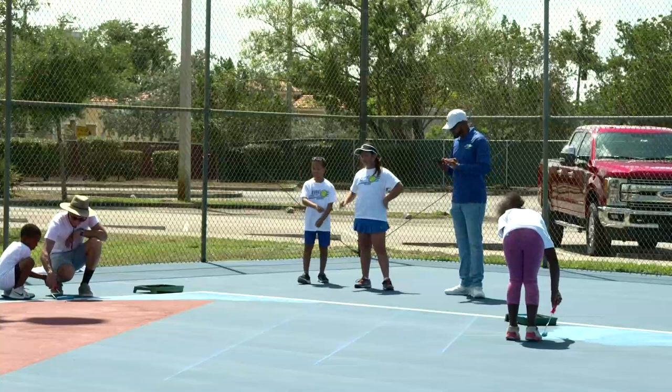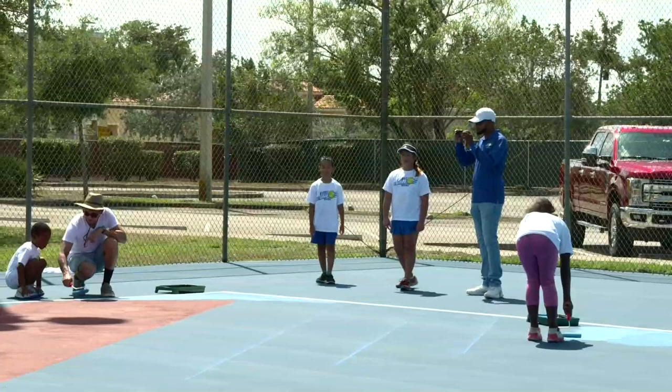So what we do for the edges is we get the brush, and we go in with the brush and do all the edges all the way around. Why don't you go back and hit this spot right here?